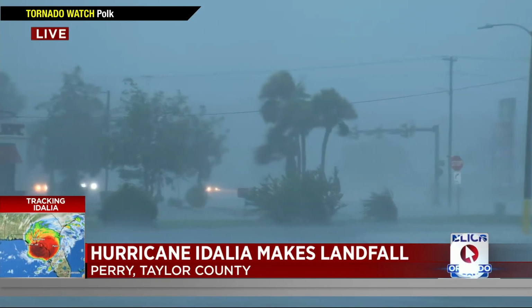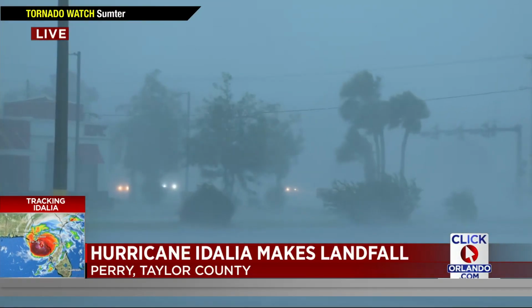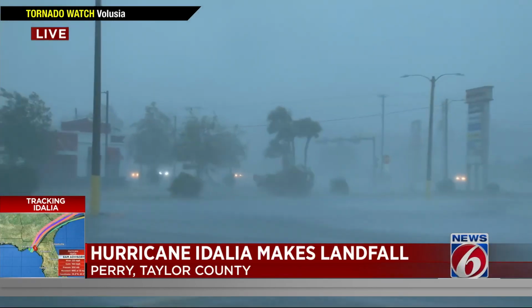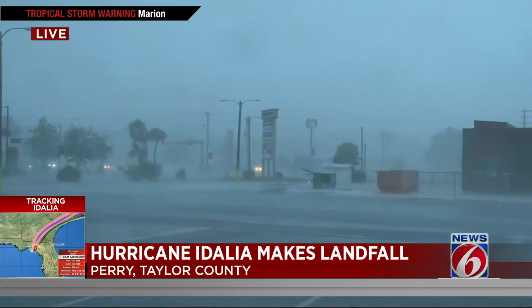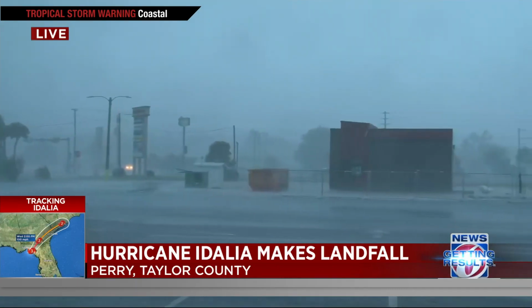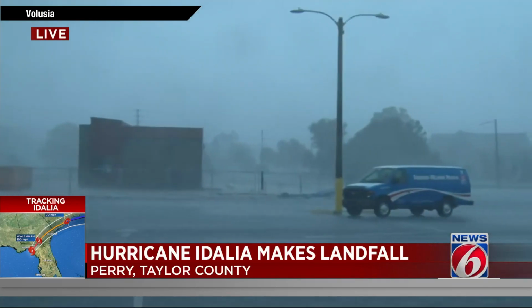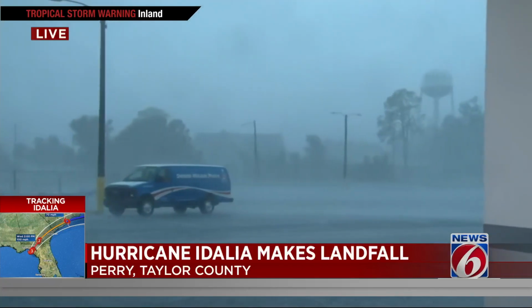In the last 20 minutes or so, that's when the roaring picked up, especially as the wind blows in from down 98. That's Highway 98 that you're looking at right in front of us. And these sheets of rain sliding across the parking lot. And the wind with this is picking up anything that can be picked up. The good news is at this point, you see this city here in North Florida largely intact.